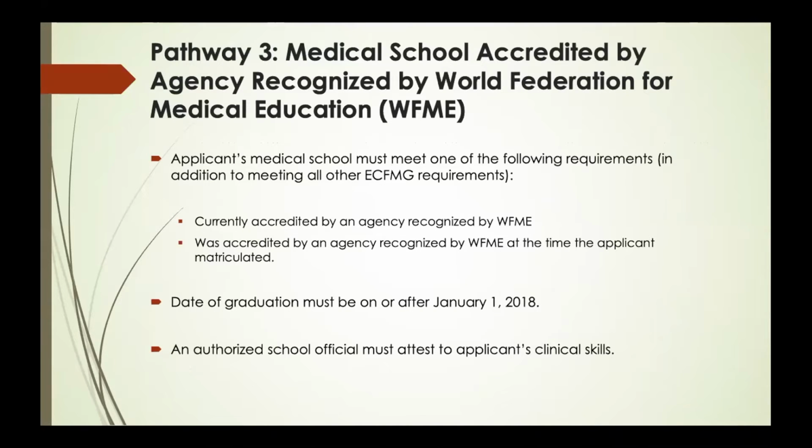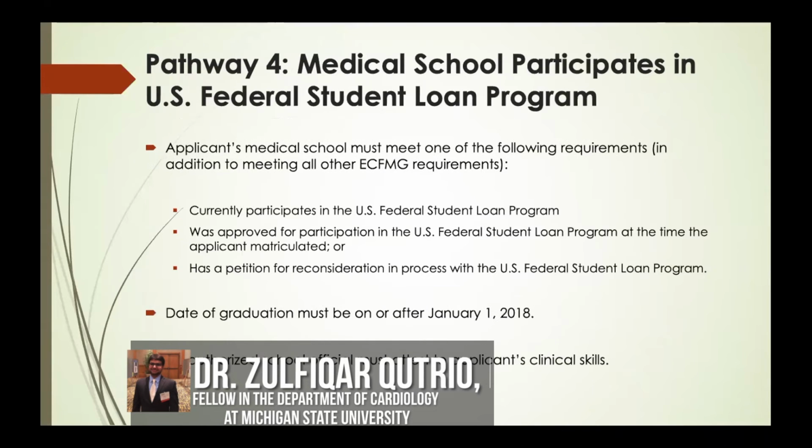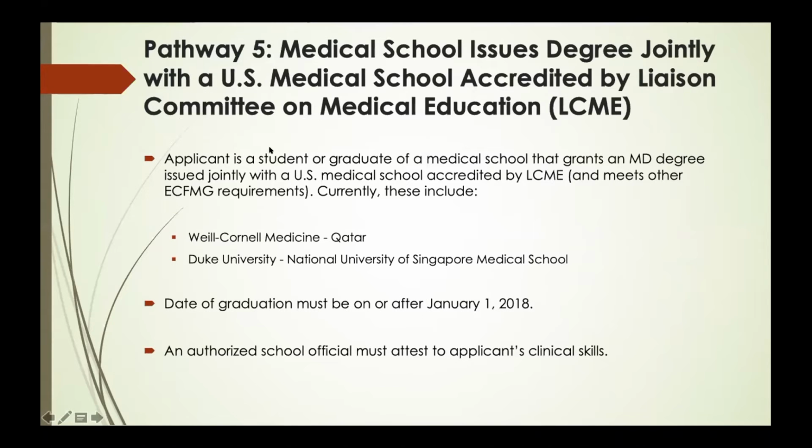And pathway 3 is medical school accreditation by an agency recognized by the World Federation for Medical Education. So these are some medical schools that are recognized by WFME, that are also exempted, so they can just take Step 1 and Step 2, and they fulfill their criteria, and they are ECFMG certified. It is also coming in the ECFMG requirement. And pathway 4 is medical school participation in the US federal student loan program. There are certain medical schools that participate in the US federal student loan program, and that is also exempted.